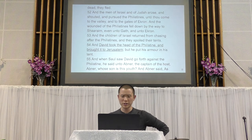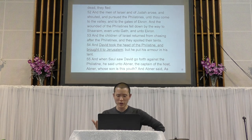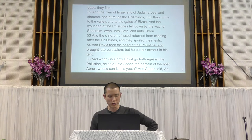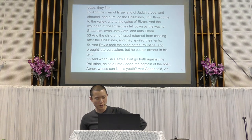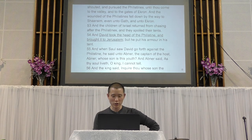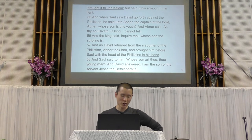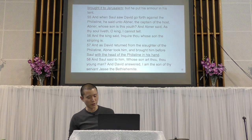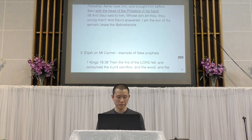And the children of Israel returned from chasing after the Philistines, and they spoiled their tents. Look at this. And David took the head of the Philistine and brought it to Jerusalem. So he didn't just cut it off and leave it there. He actually cut it off and took it with him. But he put his armor in his tent, and when Saul saw David go forth against the Philistine, he said unto Abner, the captain of the host. So anyways, it goes on, and he basically brings the head of the Philistine to Saul, right, to prove that he had died and whatnot.